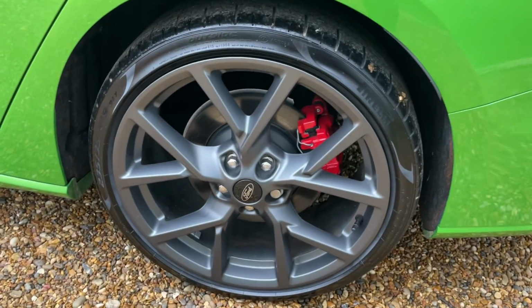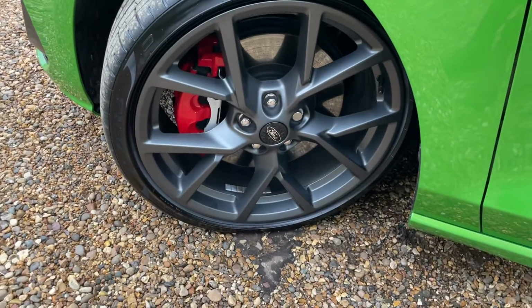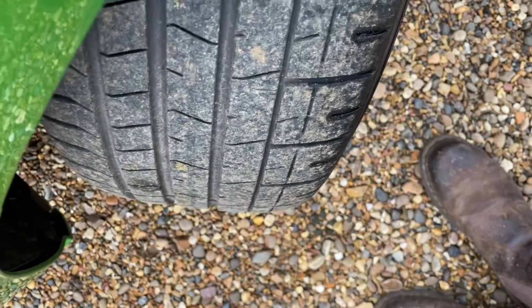Again, all these alloys are immaculate. Red calipers on the rear as well, which is also nice. And there we go, and that is now the near side front. And whilst one is ajar, let's look down the tyre. As you can see, loads of tread remaining there.